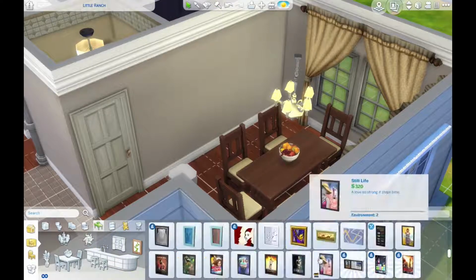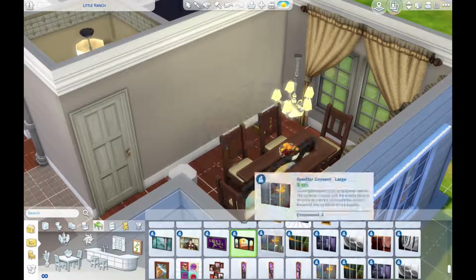But anyway, that basement space, you can do whatever you want with it. I think it came out fine. I think it's good for just a guest bedroom or a small in-law apartment. Whatever you want to do with it.